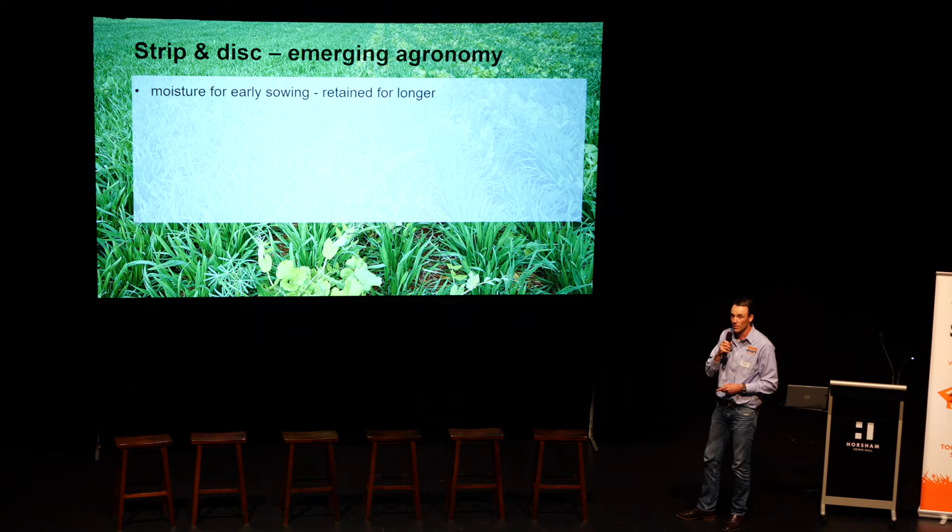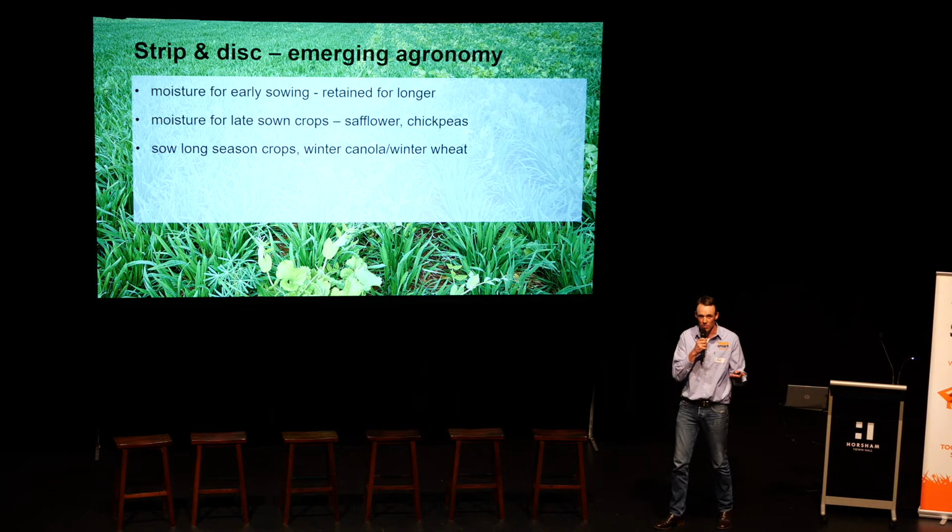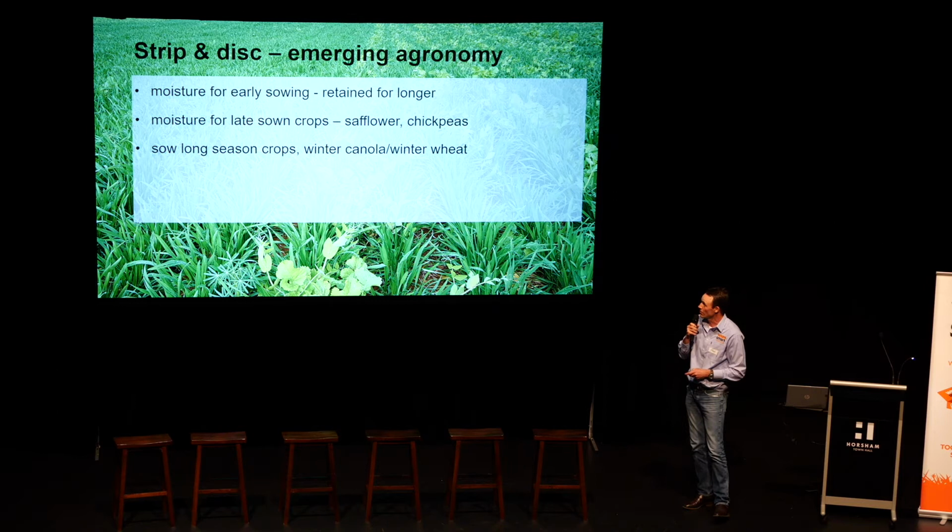We're opening up opportunities with things like safflower. The Foxes also grew some spring-sown chickpeas last year, which yielded the same as their autumn-sown chickpeas, despite being a decile one. We've got a lot of confidence around long-season crops, such as winter canola and winter wheat. And as I said, the companion crops for soils and water.